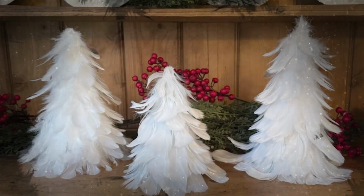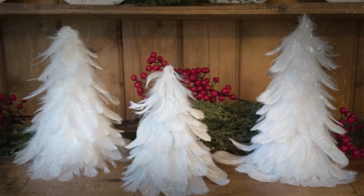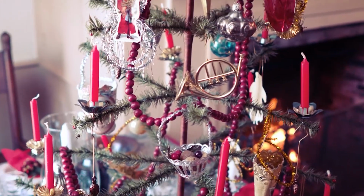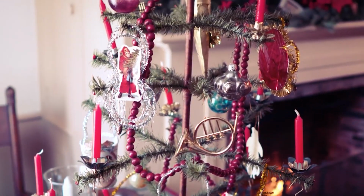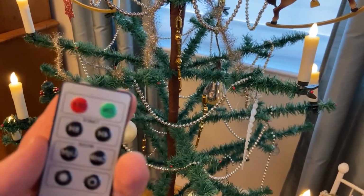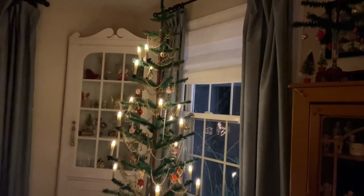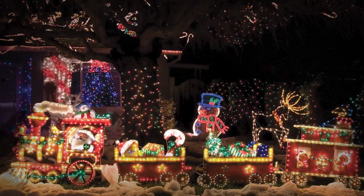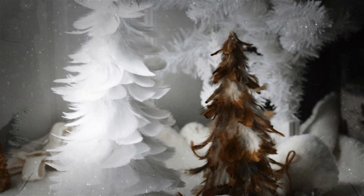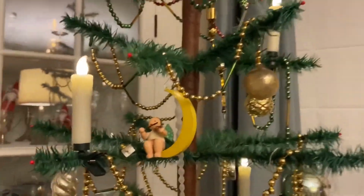Eventually, plastic artificial trees became more common, offering a wider range of styles and sizes. Now, original feather trees are rare collectibles, treasured for their delicate craftsmanship and unique charm. For some, they spark memories of holidays past, when Christmas was marked by simplicity, and each tree, handcrafted and cherished, held a little bit of family history in its branches.